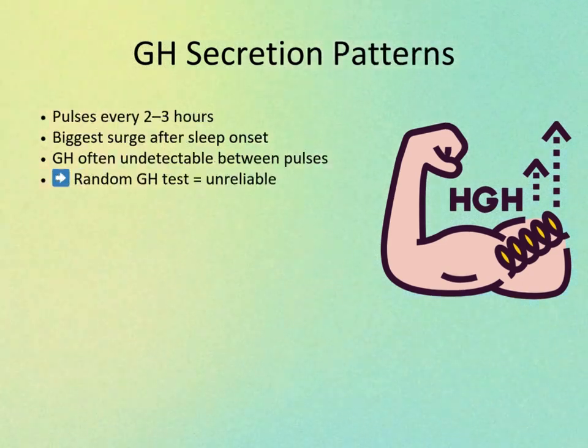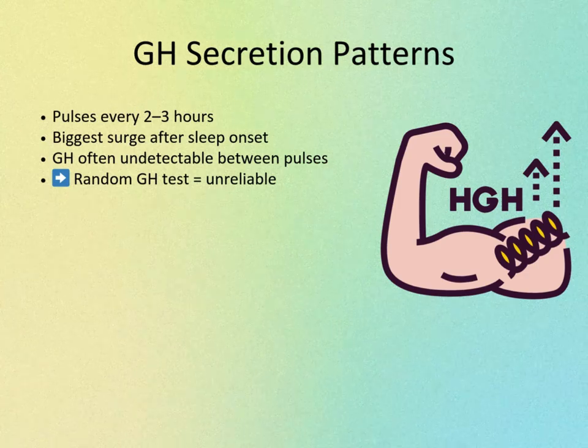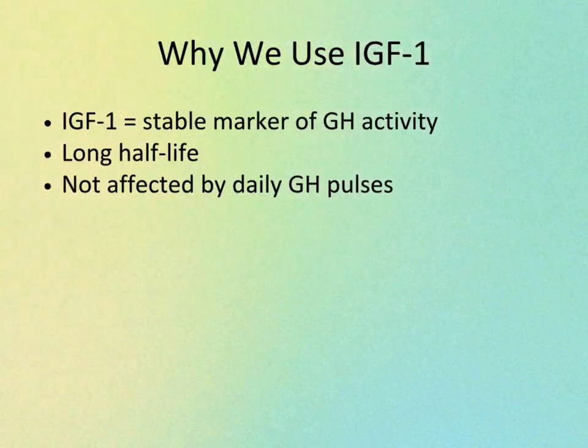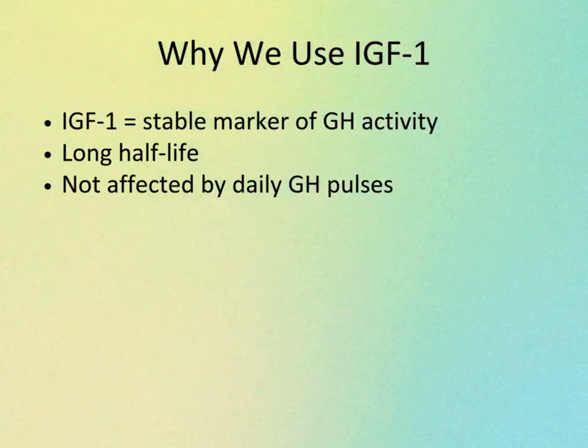GH is released in pulses about every 2 to 3 hours, with the biggest, most consistent surge occurring right after you fall asleep. And between pulses, levels drop so low they're sometimes undetectable. Which makes random GH tests pretty unreliable in clinical practice. That's why we use IGF-1 as a more stable indicator, more on that in a bit.